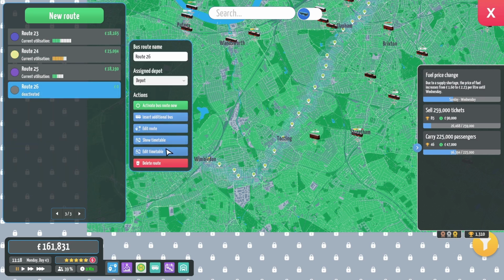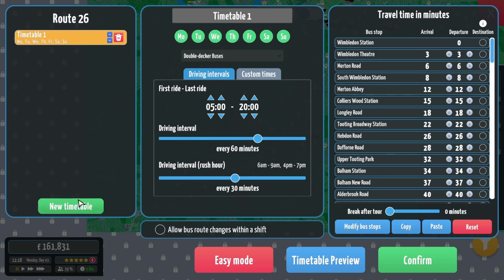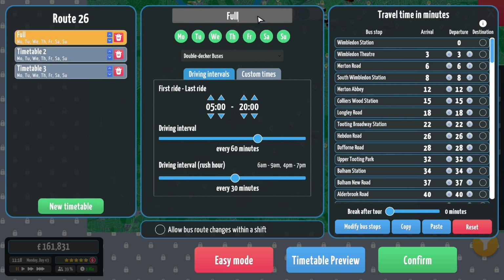So we're going to edit the timetable. Advanced settings. So we're going to have timetable 1, timetable 2 and timetable 3. Timetable 1 is full. Timetable 2 is Stockwell turnaround, but it's going to go all the way to Walthamstow. And timetable 3 is going to turn around at Dalston. It's going to go all the way to Wimbledon.